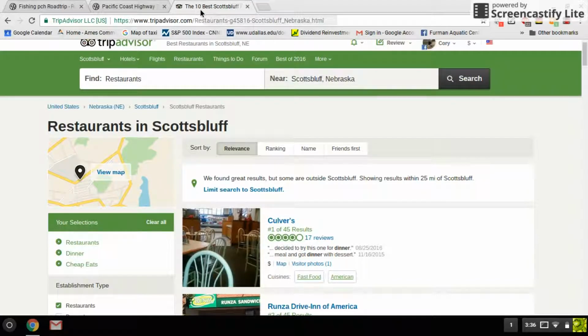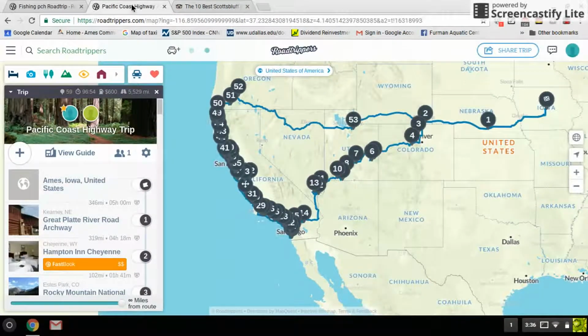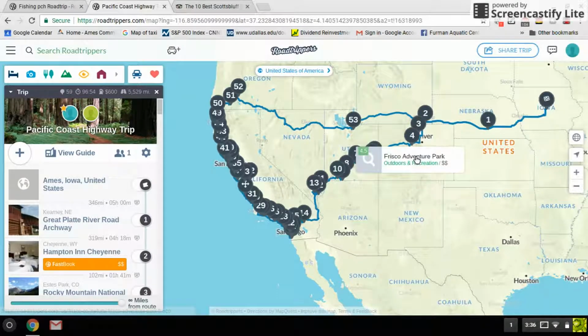I thought I'd give everyone a quick peek at what our upcoming California trip looks like. They only allow you 60 waypoints on Road Trippers, and I surpassed the 60 on this. And so this is basically exactly what I do. For each day, I just start breaking it down little by little.